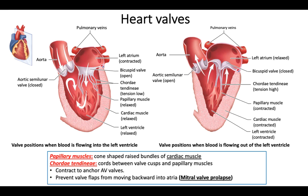A very common valve problem is prolapse, and it tends to happen with the mitral valve. Mitral valve prolapse. Now, why the mitral valve? Because of that high pressure on the left ventricle. Remember the right ventricle has not as much pressure. So there's not as much emphasis on holding on really tight to those cusps on the right side, but it's very important to hold on tight on the left side because of that high pressure of the left ventricle.